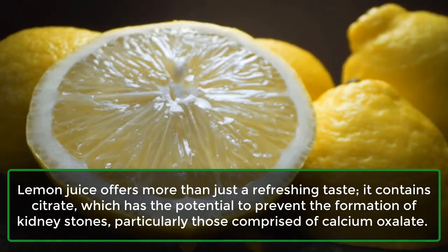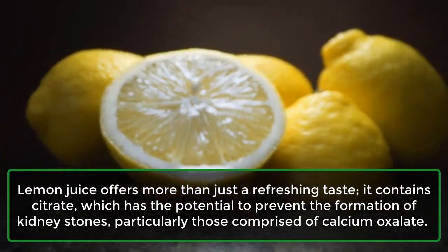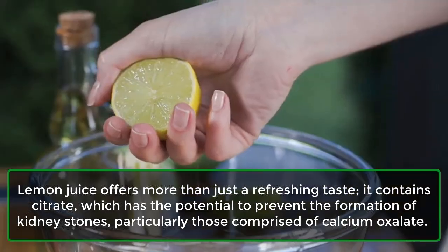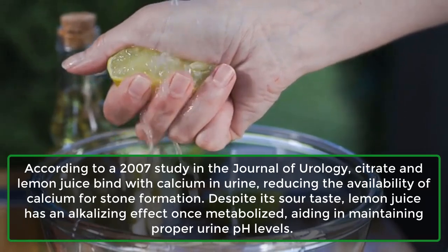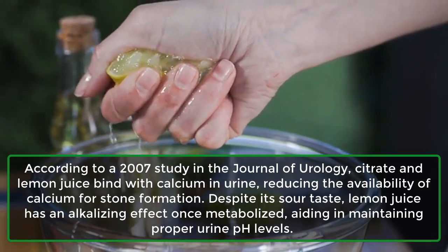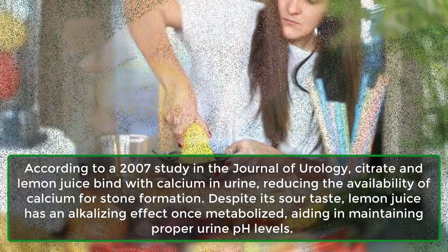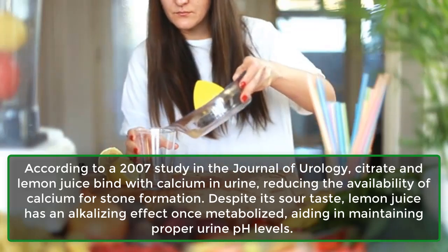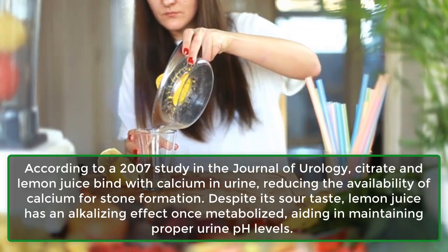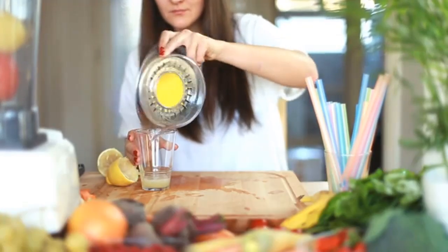It contains citrate, which has the potential to prevent the formation of kidney stones, particularly those comprised of calcium oxalate. According to a 2007 study in the Journal of Urology, citrate and lemon juice bind with calcium in urine, reducing the availability of calcium for stone formation. Despite its sour taste, lemon juice has an alkalizing effect once metabolized, aiding in maintaining proper urine pH levels.